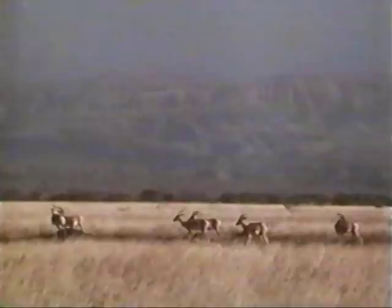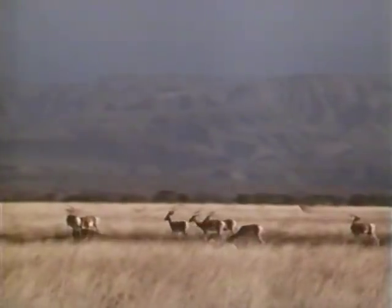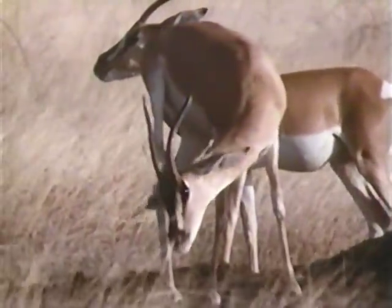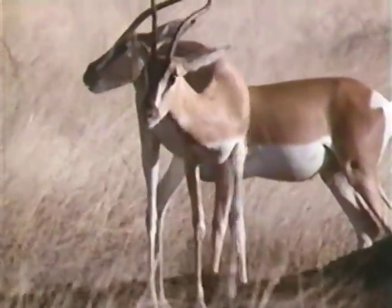And below the mountains, on the floor of the Rift Valley, are the seas of grass connecting arid North Africa and the plains of Kenya and Tanzania. Soemmerring's gazelles are as much at home here as in the Sahara to the north.